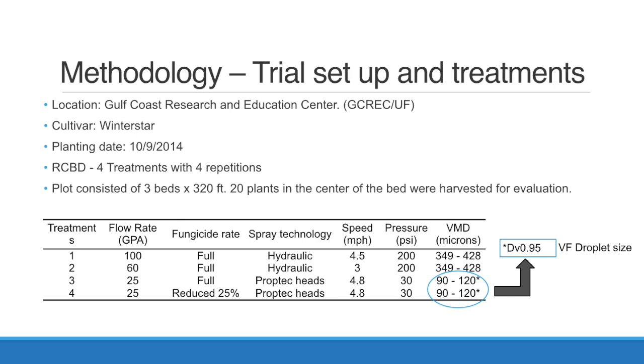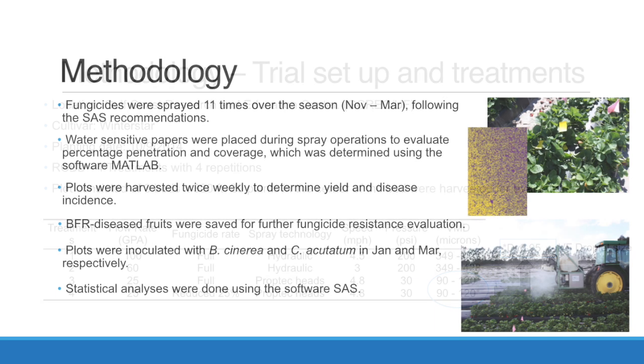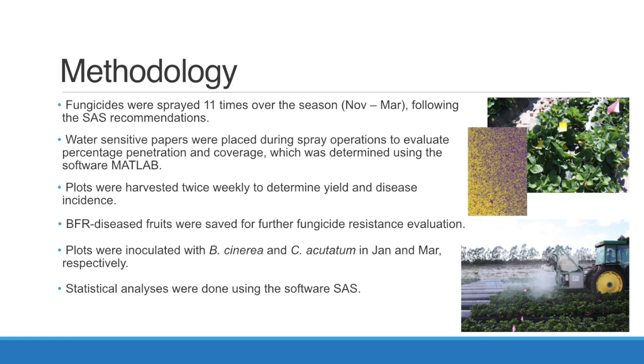Also, the hydraulic nozzles provided a coarse droplet size, about 350 microns, while the low volume provided a very fine droplet size, which made us wonder if wind would be a challenge during the execution of this trial. We did 11 sprays over the season, from November to March, following the Strawberry Advisory System's recommendations on timing and products. The products were protective fungicides such as Captan and Thiram, and we also sprayed single-site fungicides such as Switch, Abound, and Captivate.